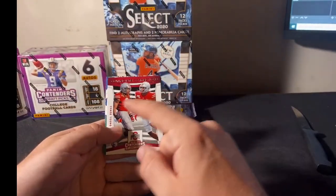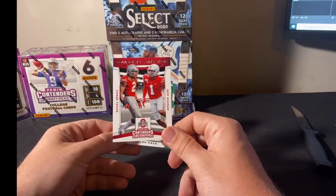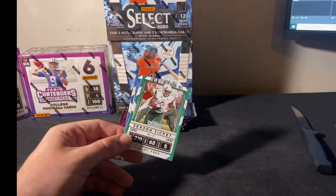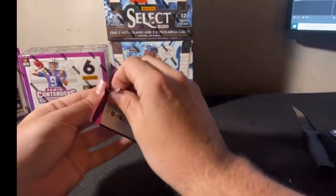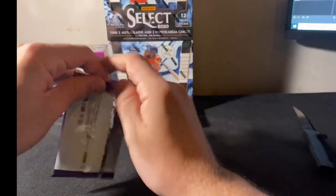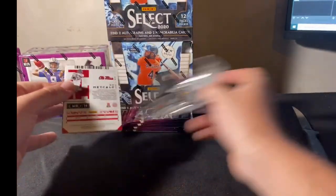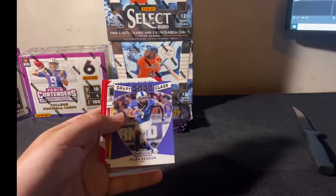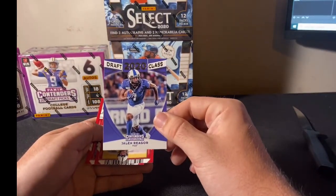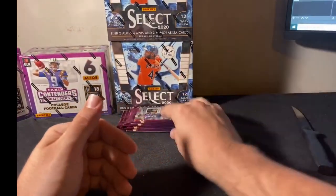And then here is an Okuda and Chase Young one. Okuda and Chase Young. Collegiate connections. That's a great one. And then Marlon Mack and Daniel Jones. Alvin Kamara, Mark Andrews, Dalvin Cook. That's a nice Jalen Reagor there. Draft class 2020. Patrick Mahomes and a DK.